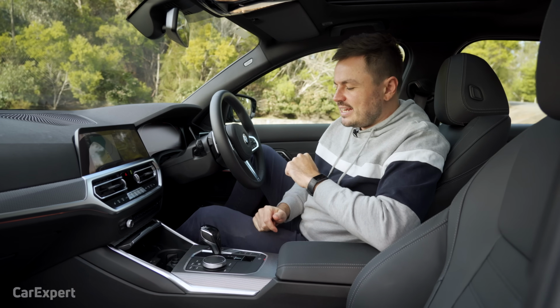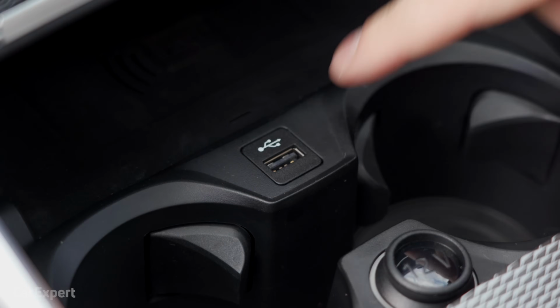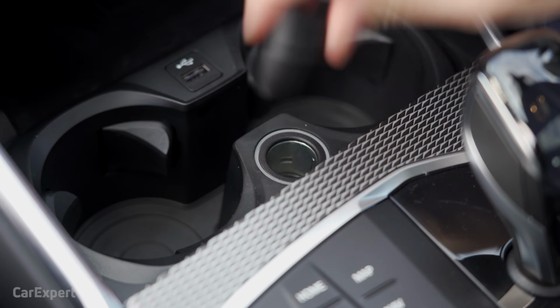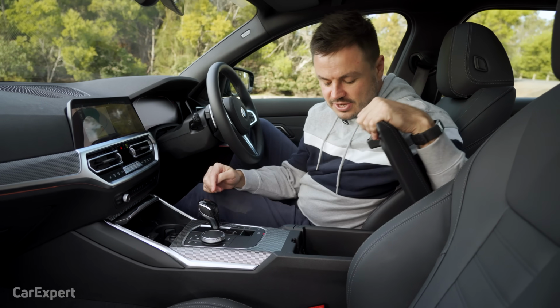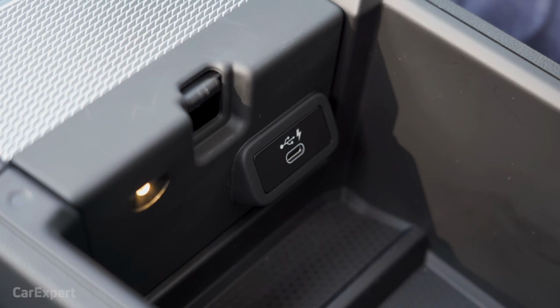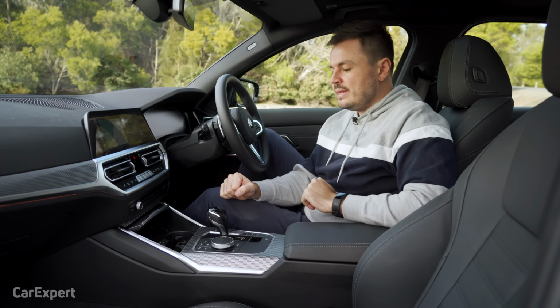Moving on to practicality, and we'll start with connectivity. Where are you going to charge your stuff? So you have one USB-A port here, a 12-volt outlet. You have a wireless phone charger there for charging your phone. Inside the center console here, you have another charging port, but it's a USB-C port, so you do have a mixture of both, which is really good.